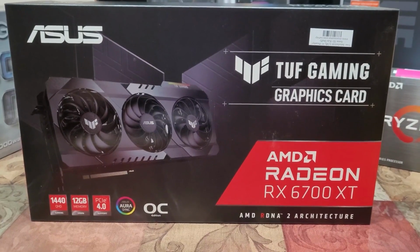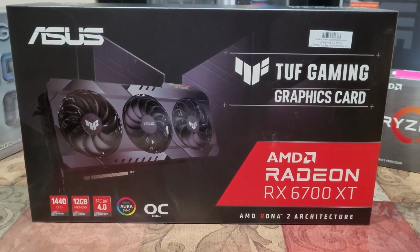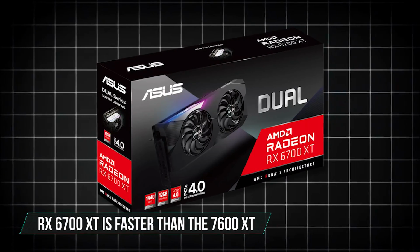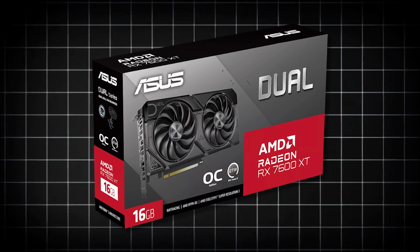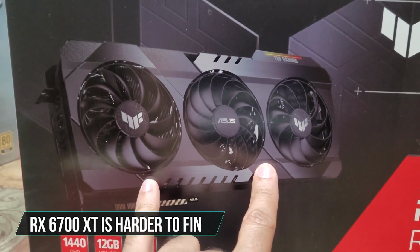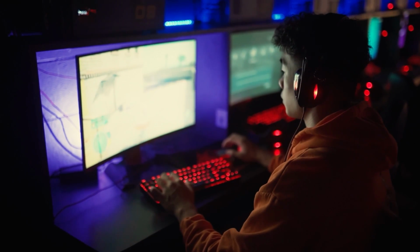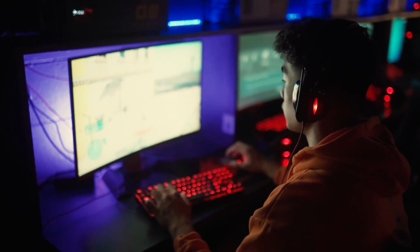Of course, the real challenger to the RX 7600 XT is AMD's RX 6700 XT, which has been an absolute favorite for its incredible performance at a low price. The RX 6700 XT is faster than the 7600 XT by a very small margin and usually goes for around the same price as the 7600 XT. The catch is that the 6700 XT is harder to find and unavailable at most retailers. Secondly, the 7600 XT can keep up with the RX 6700 XT in pretty much any game.